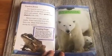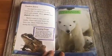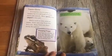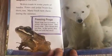Wolves roam in some parts of tundra. Foxes and polar bears live there too. Many birds nest there during the summer. This is a freezing frog. Wood frogs live in tundras.